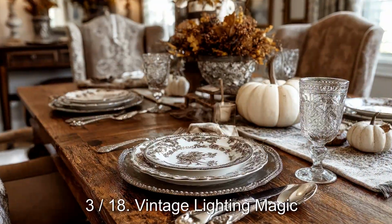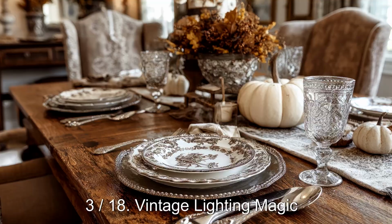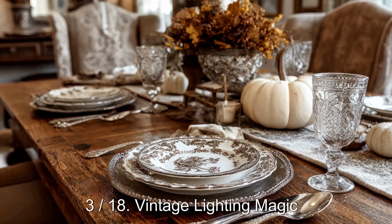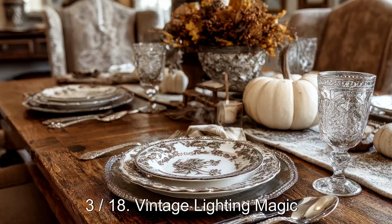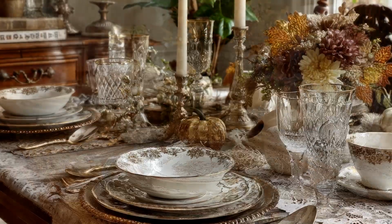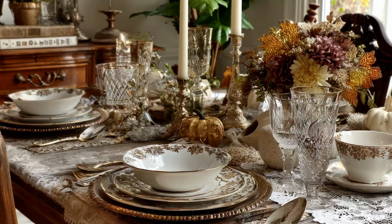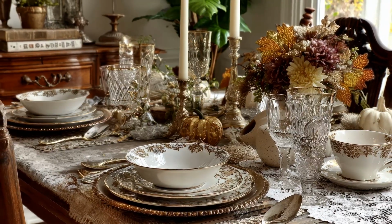Vintage lighting magic. Lighting plays a crucial role in setting the mood, and vintage lighting fixtures can instantly change the ambiance of a room. From ornate chandeliers to industrial sconces, the right light can evoke a sense of warmth and nostalgia, making your home feel like a cozy retreat.